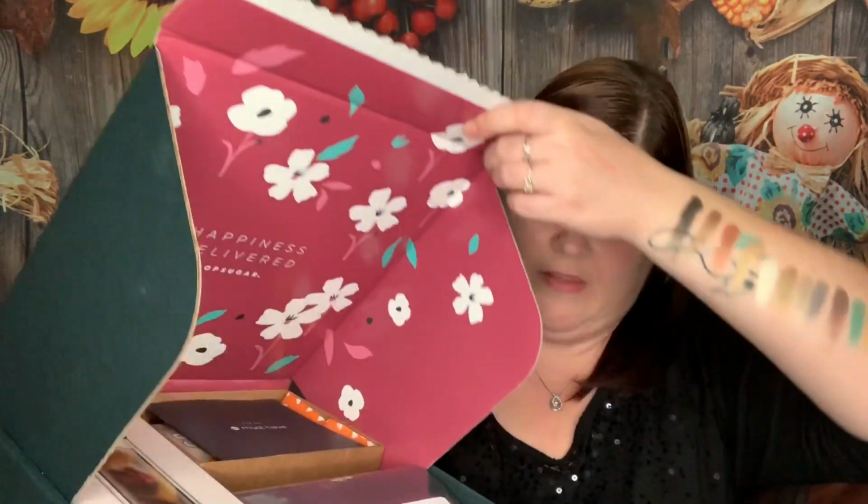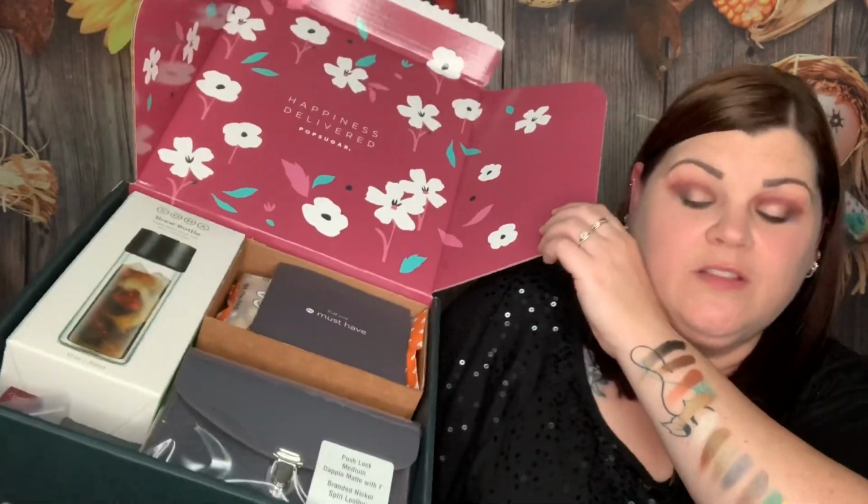So let's see. This is the most expensive one that I have so far. And last season was okay. I was kind of hoping I didn't do a whole year, but I did. So let's see what my second box brings. Ooh, that's very pretty inside. So that's what it looks like inside.